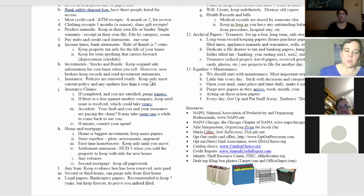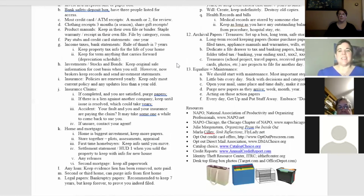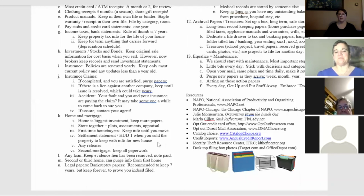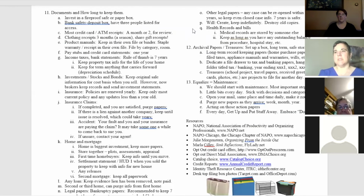N is legal papers. So with that, it might be bankruptcy papers. I actually called my attorney that I was working with at the time and asked him what his advice was. If you have filed a bankruptcy, they recommend to keep it for 7 years, but honestly, you probably just need to keep that paperwork forever. That doesn't generate a lot of paper. It should be tucked safely in the bottom drawer of a file cabinet, just to know where it is, but it's probably not something that's going to come out regularly. Okay. Other legal papers, keep them for a bit, but not forever.